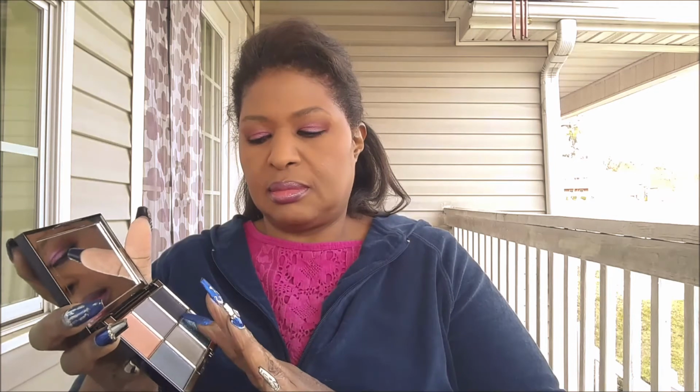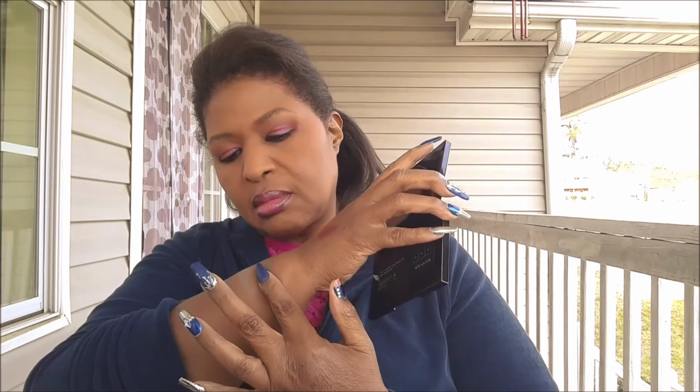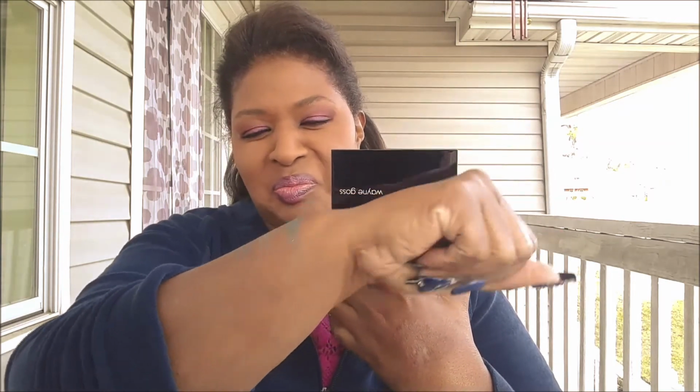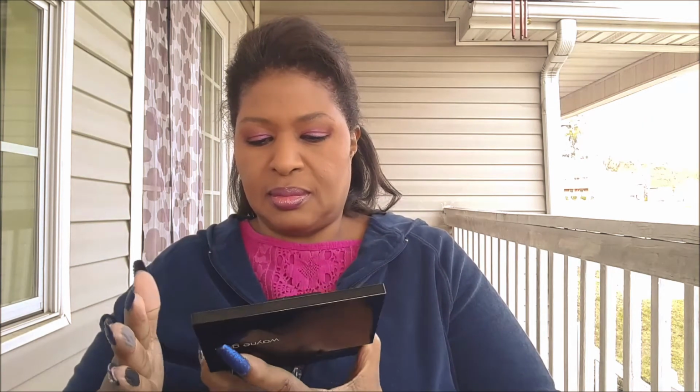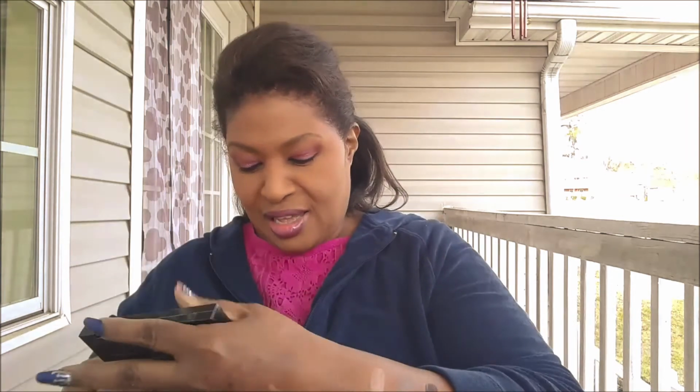So, let's see. I'll do the bottom ones first. This is a beautiful cool tone palette with blues and grays. Very nice. Let me do the top row. Ooh. Oh, that's nice. Okay, Wayne.